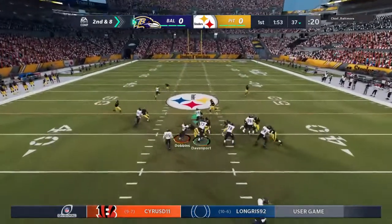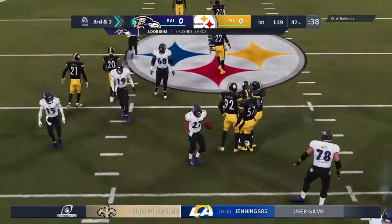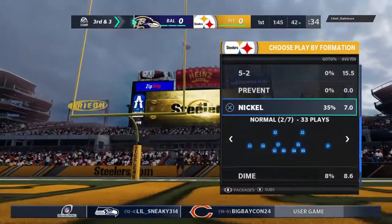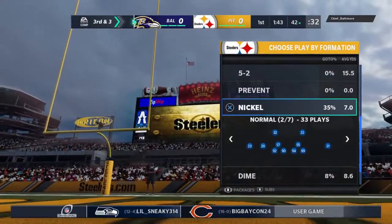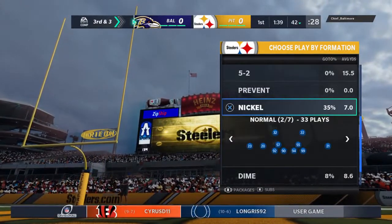On 2nd down, a run with Dobbins. And hard running's going to get him over the 40 to the 42. We're still about 3 yards shy of a first as the 4-yard pickup brings it to 3rd down. 4. And it's 3rd down.